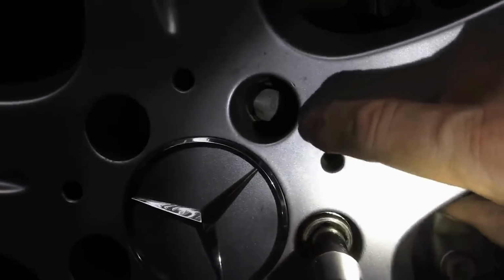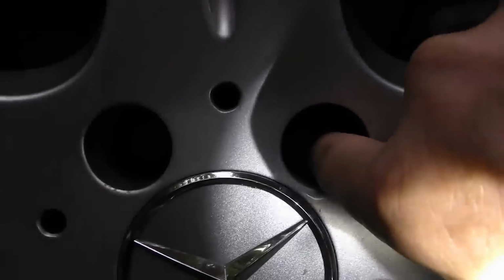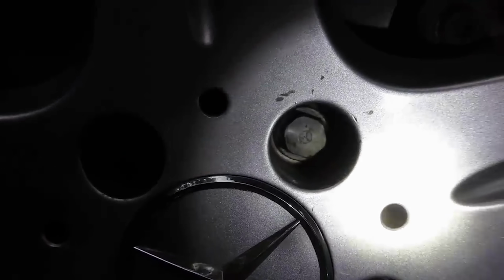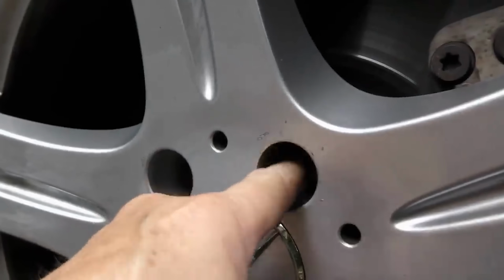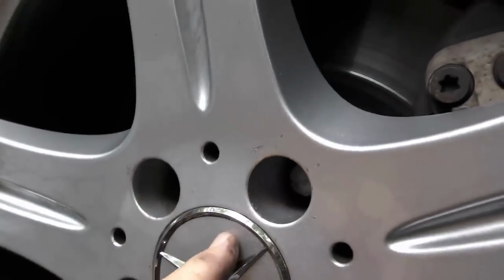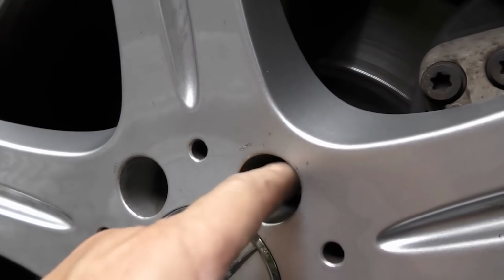Look at this. They're recessed way inside here. So if something ever goes wrong, it's almost impossible to work on them without ruining the wheel. The lug nuts are so far recessed in, if anything ever goes wrong and they get stripped, you're going to spend a small fortune fixing something as dumb as a lug nut.